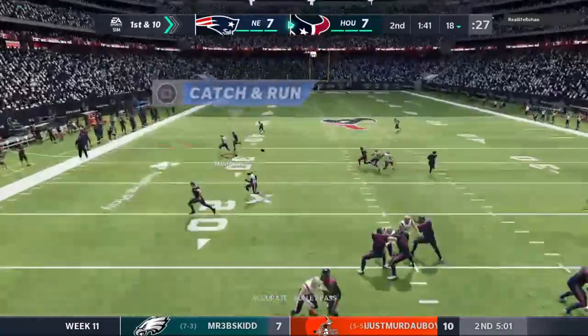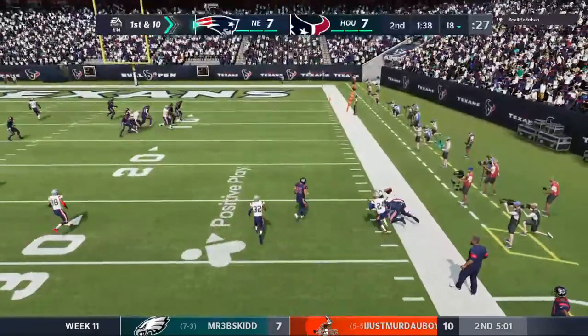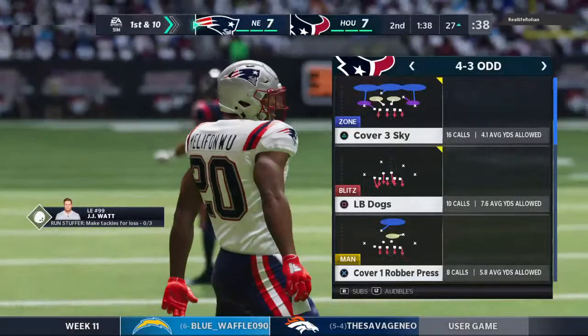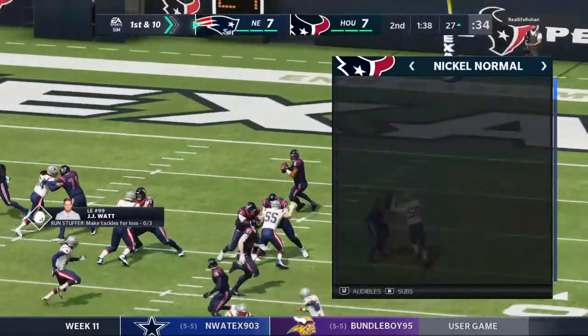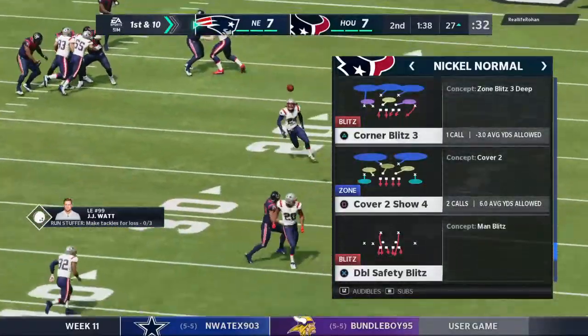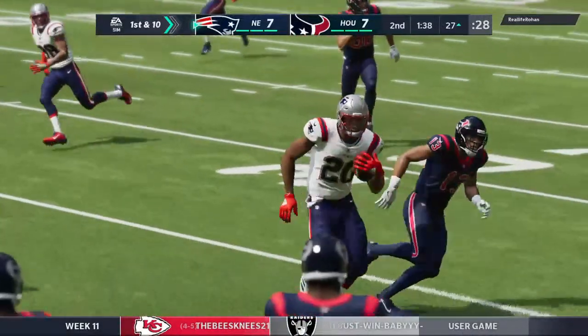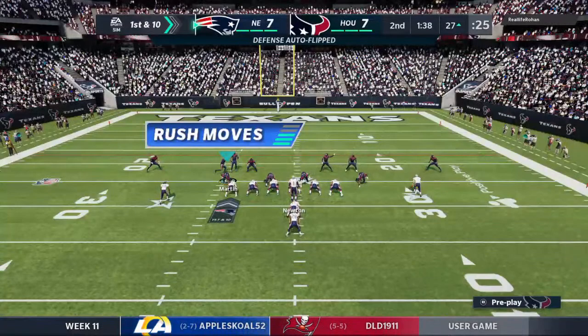Watson now to throw. Looking for Cooks, and it's intercepted. Picked off by Obi Melifonwu. When I looked down, he was kind of shaking his head right after he threw that pass. What did you see? Well, from a defense's perspective, anytime you have your eyes back towards the quarterback, you're in a position to make a play on the ball, whether it's a big-time play by you or an overthrow by the quarterback. You have a much better opportunity.